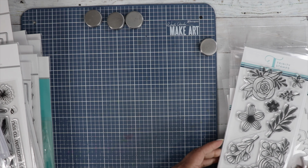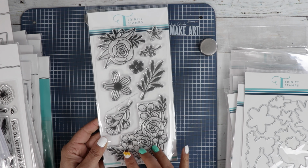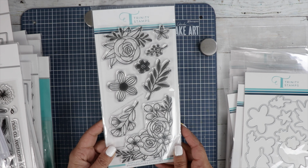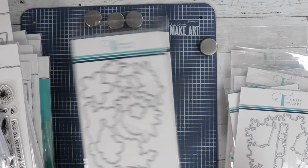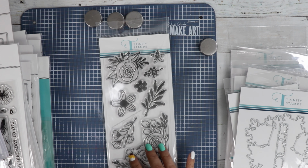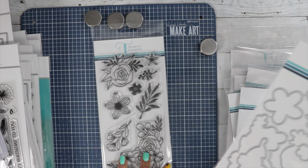And new from Trinity Stamps, we've got the Summer Blooms. So these are nice and large, perfect for a slimline card. There is a coordinating die you can pick up. So these look really easy to color. The lines are nice and thick. So these would be perfect for embossing as well.